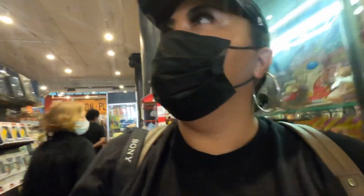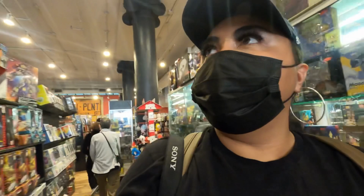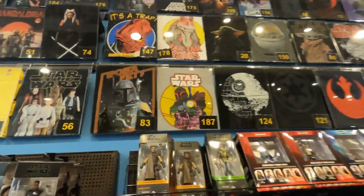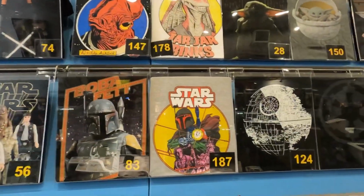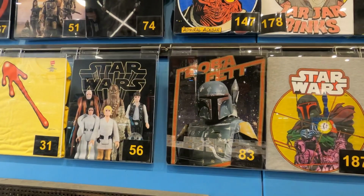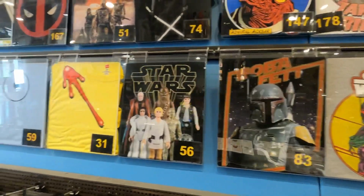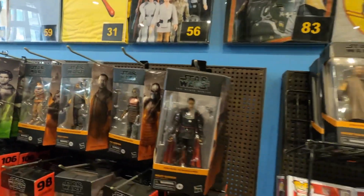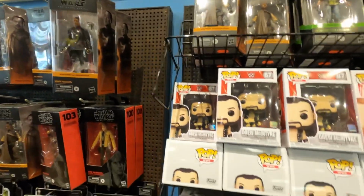And yeah, it was very overwhelming when you walk in. As you can see, I'm just taking it all in. I did notice something against the wall, which is an amazing collection of t-shirts. I don't need any more shirts, but hey, I love looking at them. That Jar Jar Binks one up top is really cool. I really like that Boba Fett. I really like that shirt that has all the vintage action figures up front, which I thought was really neat.